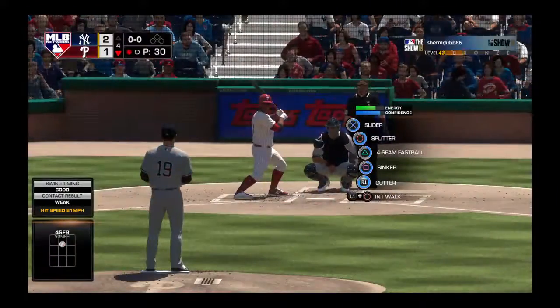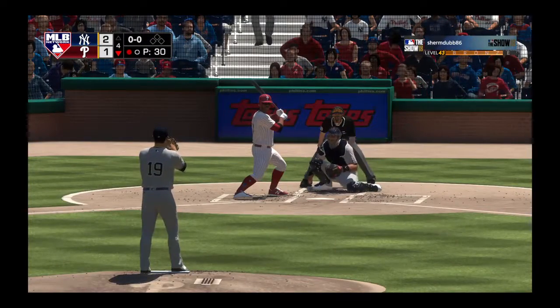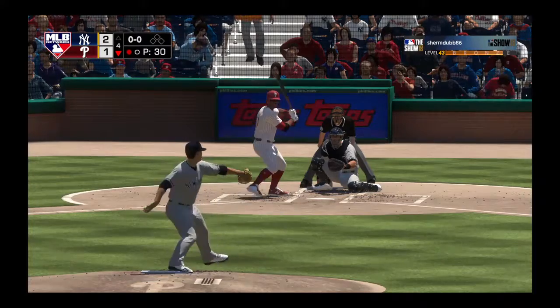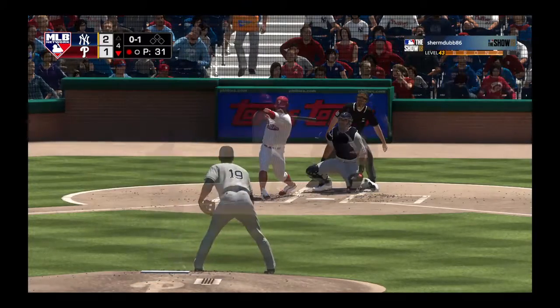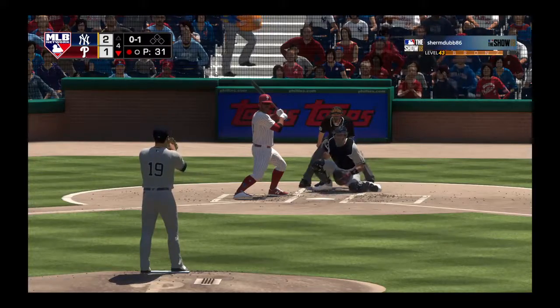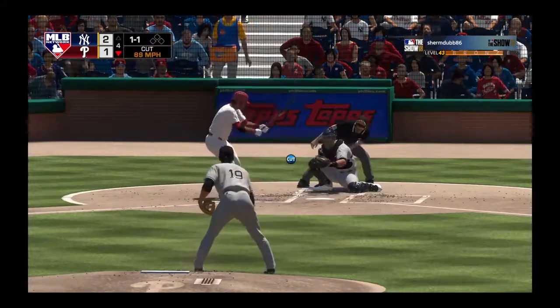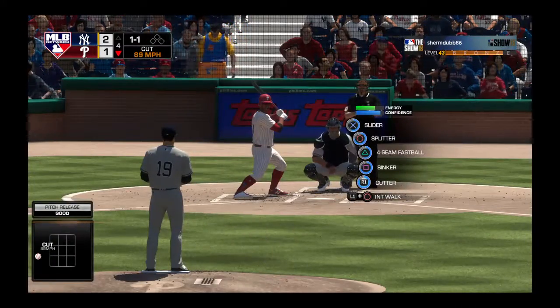Here's the center fielder, Odubel Herrera. First time up, he went down looking. And it's fouled away. The windup and the 0-1. Cut fastball, and he's got to lean out of the way of that one.